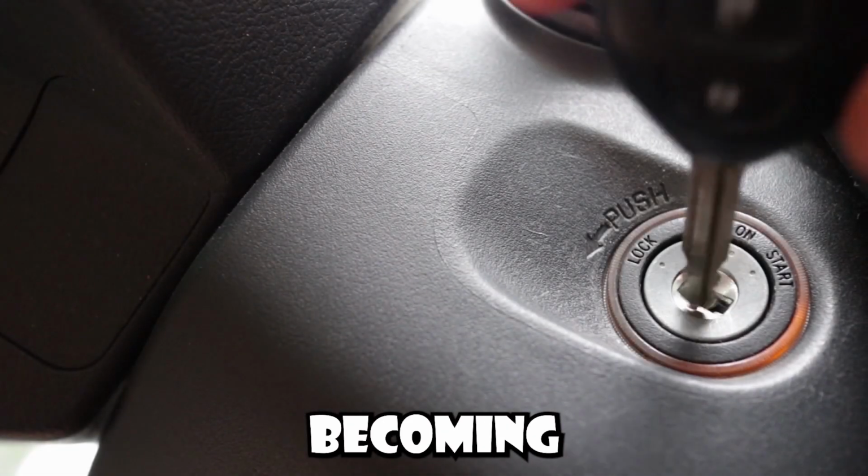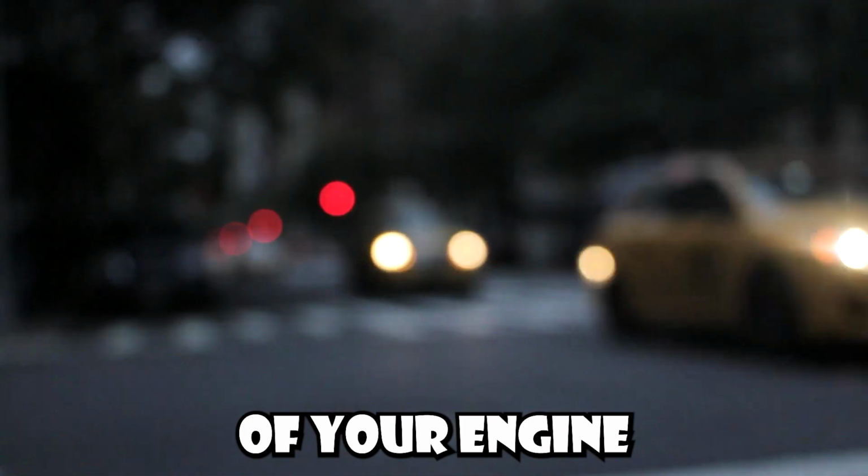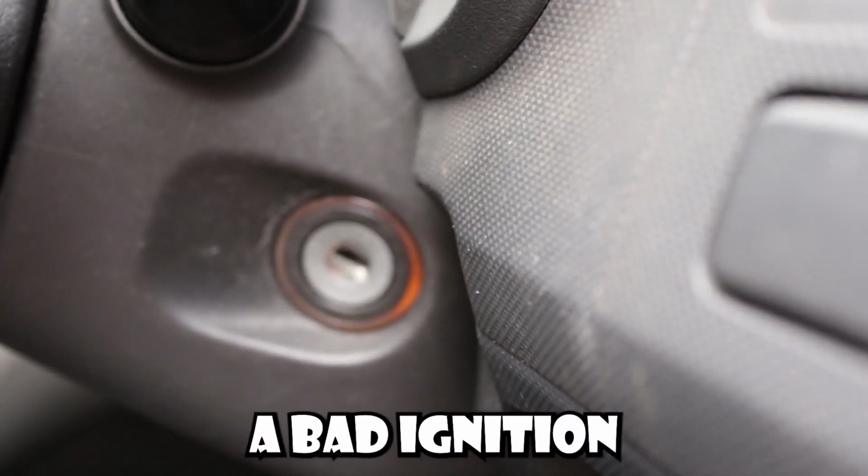Are your car keys becoming harder and harder to turn? Have you noticed a decrease in the power of your engine or unexplained illumination of check engine lights? These could all be signs that you have a bad ignition switch.